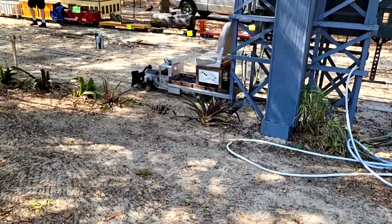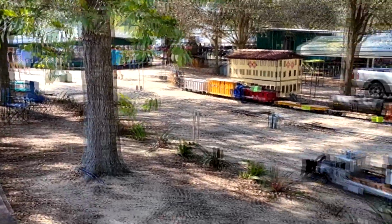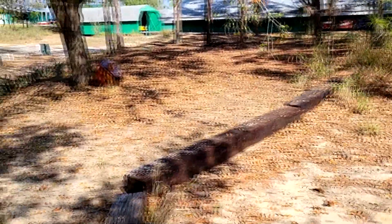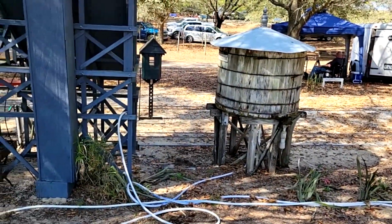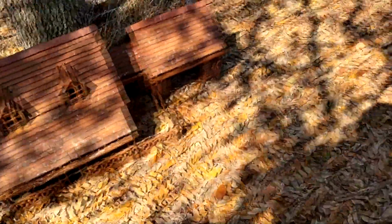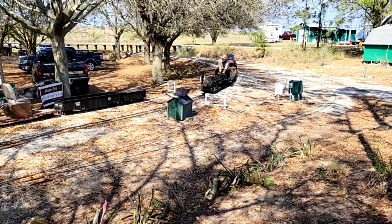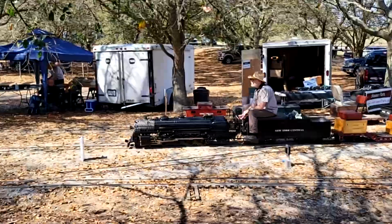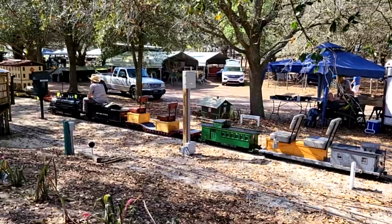We got a galloping goose here, and we got the peanut gallery. People watching, pulling up their chairs. And there's the pavilion over there. That's where Debbie's sitting. Log cabin right here. Take a look at what we got going over. And New York Central.